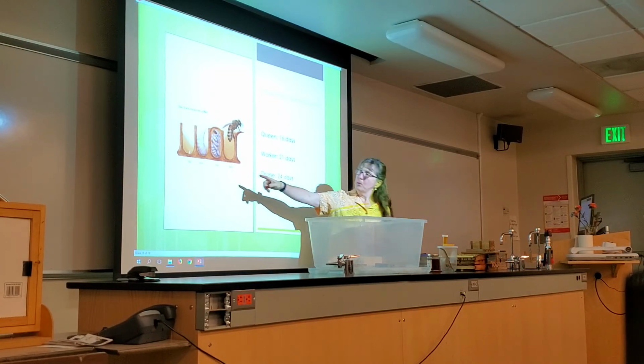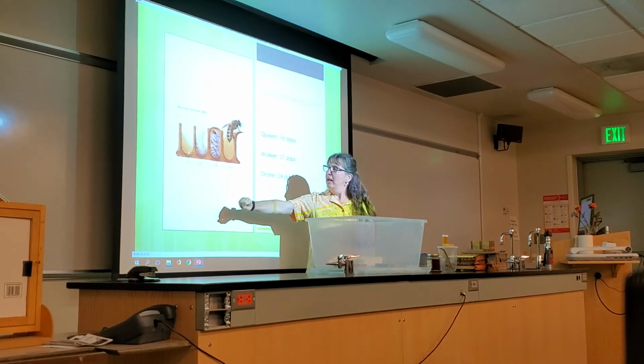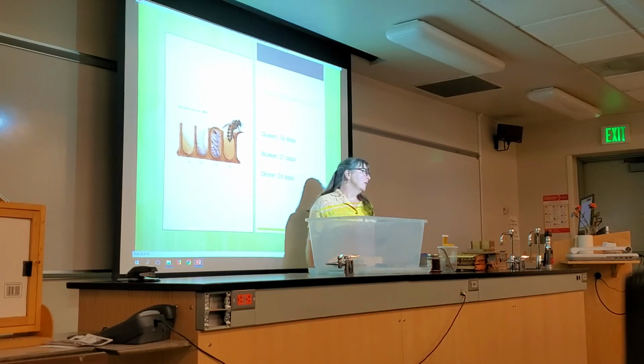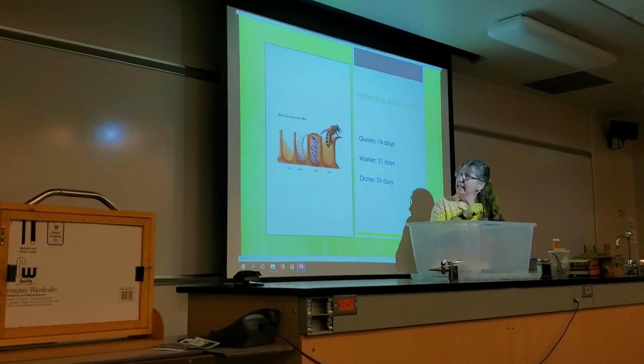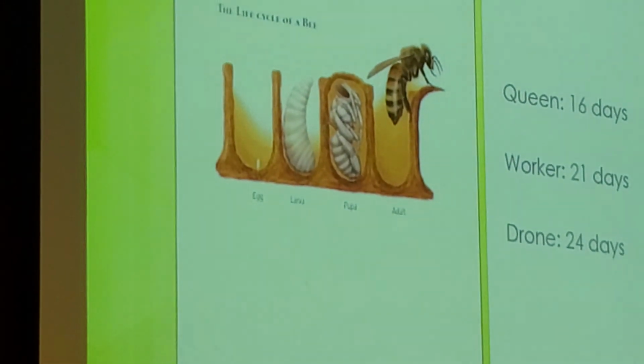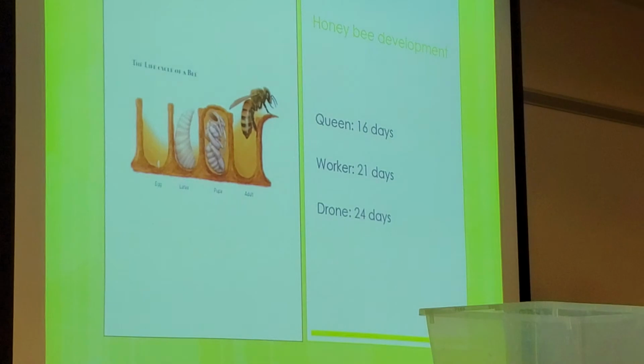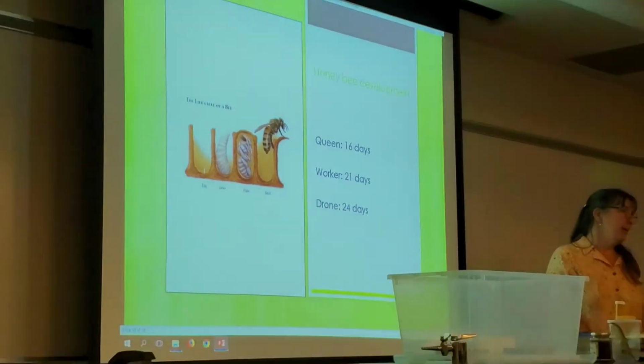And here you see at the bottom of the cell, the queen will lay an egg, and then it turns into a larvae, grub, maggot. They all look the same. They're these little white things, and they get fed by the worker bee. Remember, the worker bees do all the work, so the worker bees feed the larvae, and the larvae gets fed 20 to 30 plus times a day.